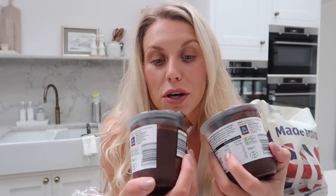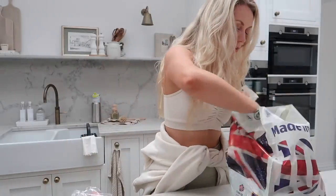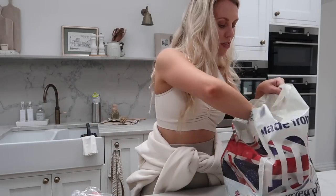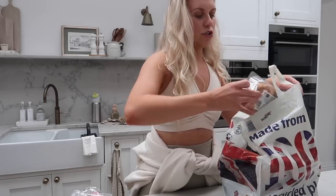That's the only thing. They usually do the puddings, which I don't particularly like at all. I just don't like them. But the mousse is really nice, and Tom's been loving these, so I thought I'd stock up on a few more of those. They do a salted caramel flavor and a vanilla flavor as well, but I think chocolate's the best. And then again, more light bites for lunch options.